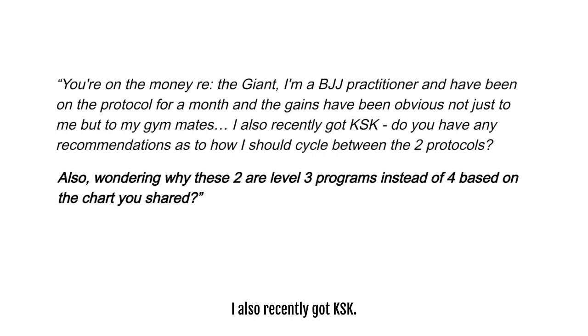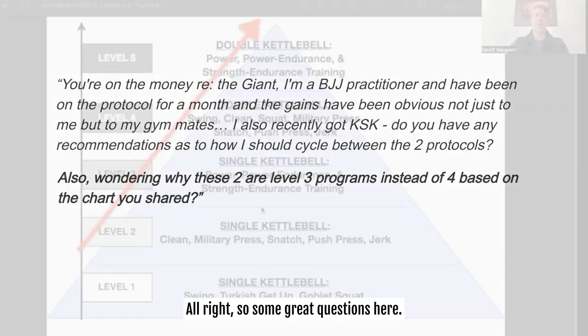I also recently got KSK. KSK is the King Size Killer, and that's a snatch program. Do you have any recommendations as to how I should cycle between the two protocols? Also wondering why these two programs are level 3 programs instead of level 4 programs based on the chart you shared. All right, so some great questions here.